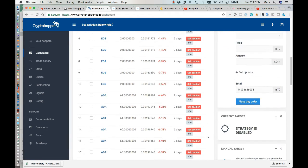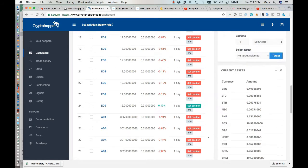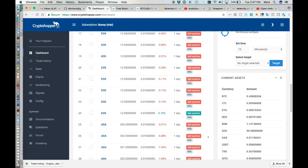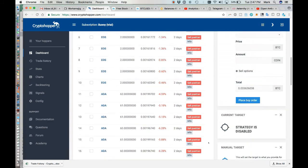I just don't want to see that kind of negative show up in here. So I'm okay with holding these. I like these coins. That's why I put them as pairs. That's the one that just turned to green. So we'll see what happens with that. I might put that one off.